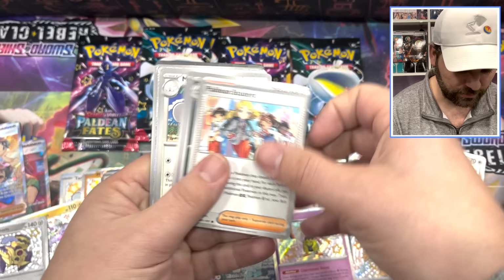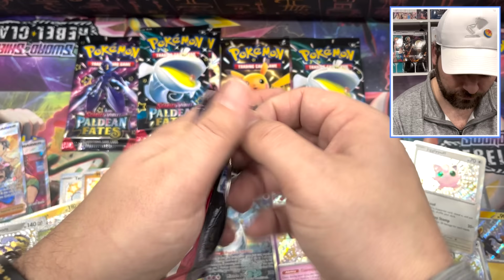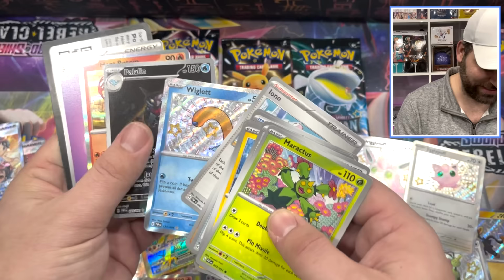See, Snover. Come on, one more Gardevoir. Kirlia, Noivern. I haven't gotten a shiny. I guess we just got Snover. Wiggly. Of course. Freaking Wiggly. Last 4.